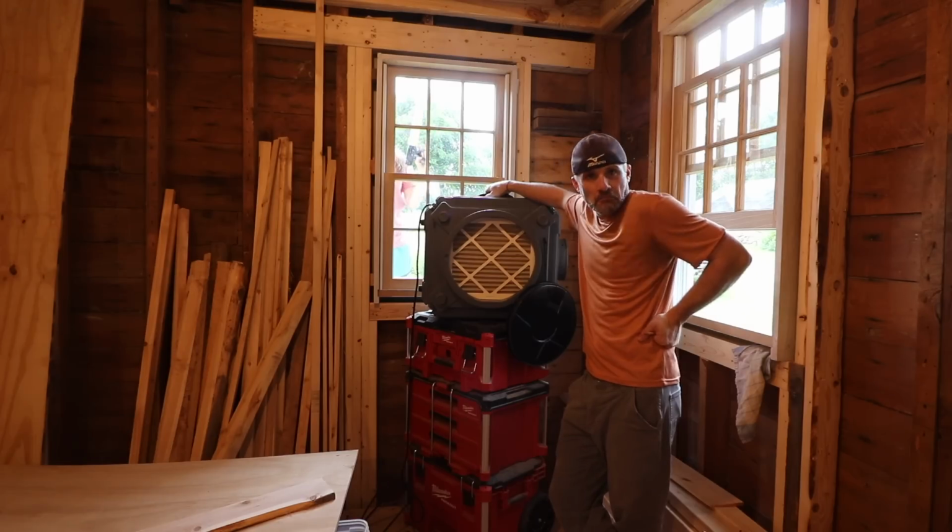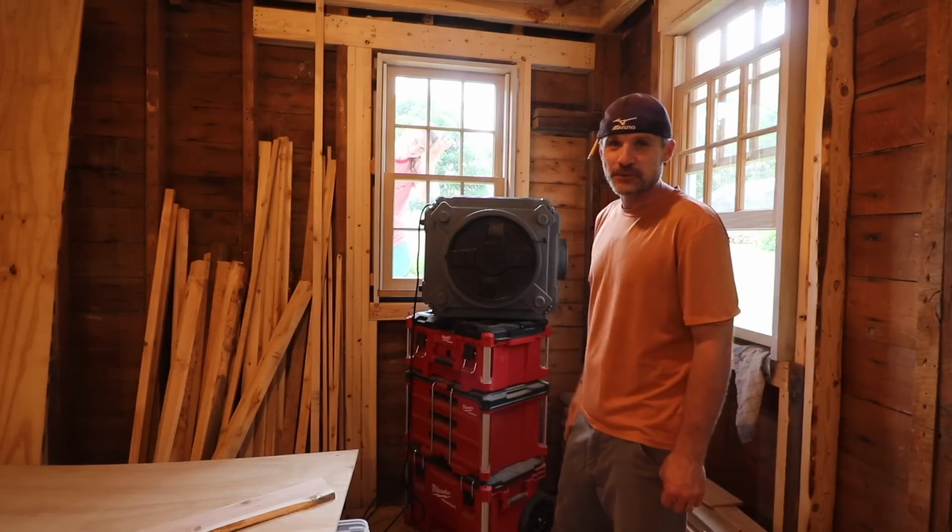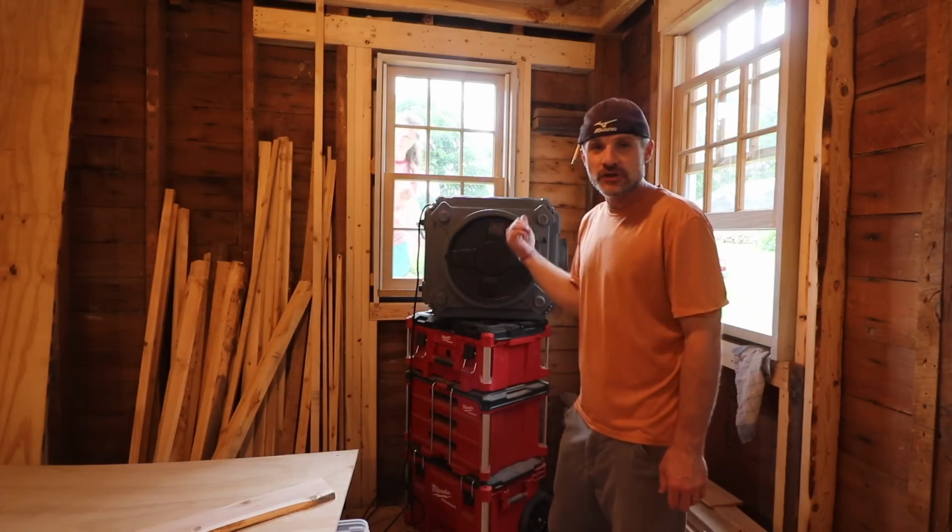What do you think? I don't know if they can see you or not in the window because of the reflection, but Sarah's in the window if you can't see her. I'll show you what we're doing out there.